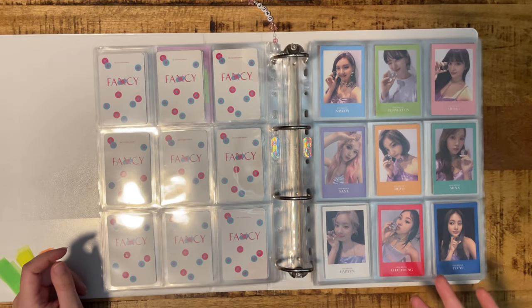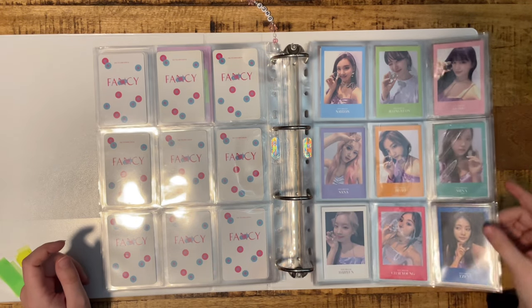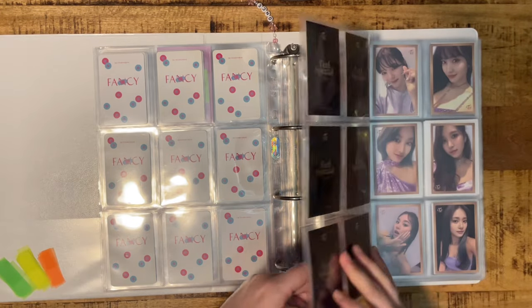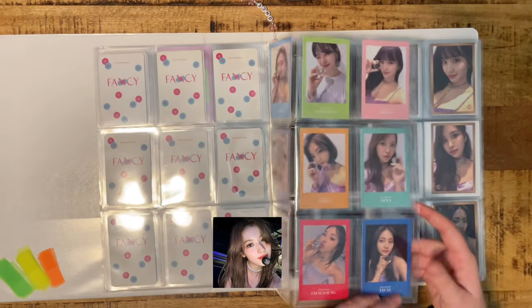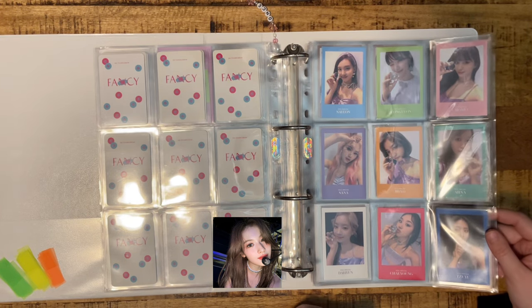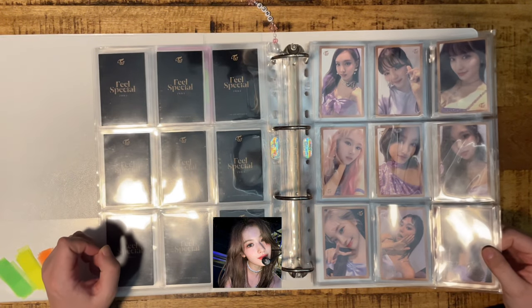This is the very last set with the colored borders, which is why I love it. But also, it just feels like it's not really Feel Special, because all of them have borders like this and they look elegant. And I guess this doesn't really fit that elegant vibe. I'm now realizing that that's probably why they didn't do the colored borders for Feel Special on all the photo cards. So I get it, I guess.